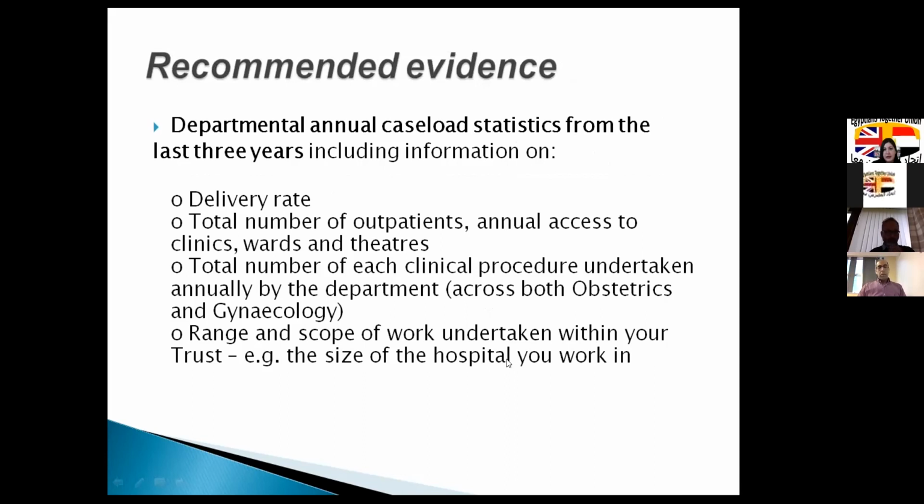Departmental annual case load statistics, which you can easily get from your hospital, again from the last 3 years, including information about the delivery rate, total number of outpatients, annual access to clinic, wards and theaters, total number of each clinical procedure undertaken annually by the department across both obstetrics and gynecology, and the range and scope of work undertaken within your trust. It means the size of the hospital you work at. And definitely, if you have changed your hospital in the previous 3 years, you have to get all this information separately for each hospital you worked in.